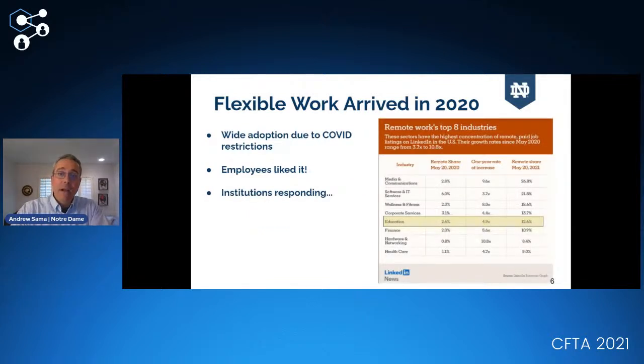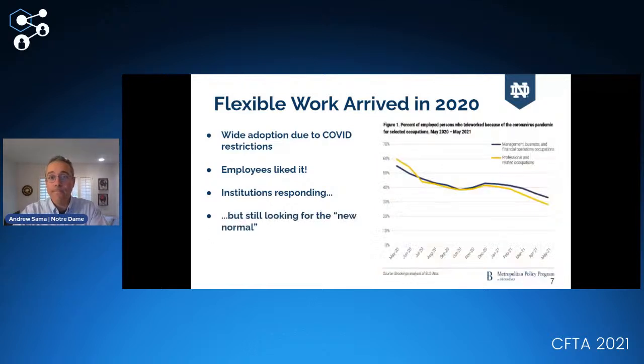You can see here, year over year from May 2020 to May 2021, almost a 5x increase in the paid job listings on LinkedIn in the education sector that offered remote work. But to me, just putting aside surveys, job postings, all that, the biggest indicator that this is going to be part of the future is that we just did it for an entire academic year. It wasn't always pretty or easy, but our colleges and universities operated while most of us were working remote for the last year. And I think it's going to be hard to put that genie back in the bottle.